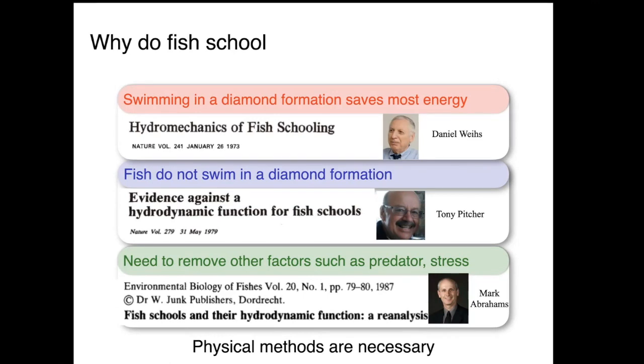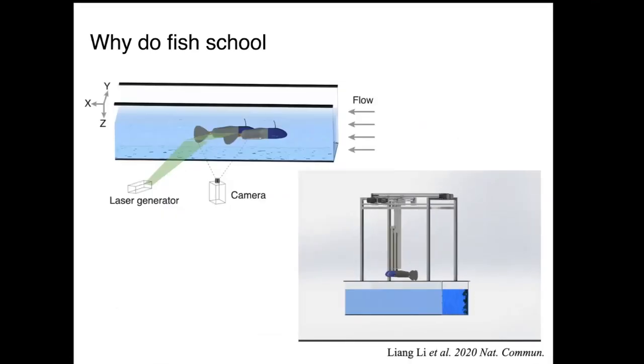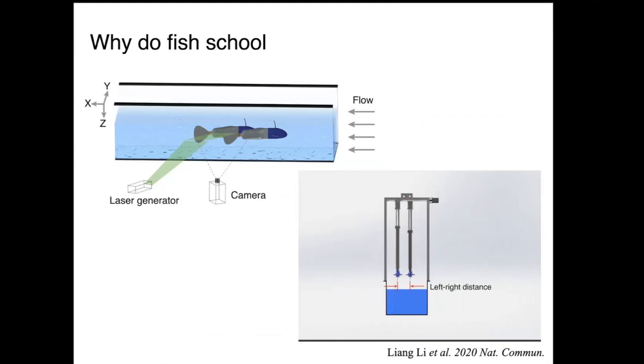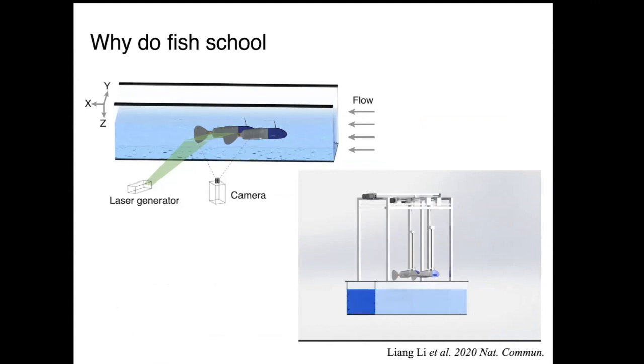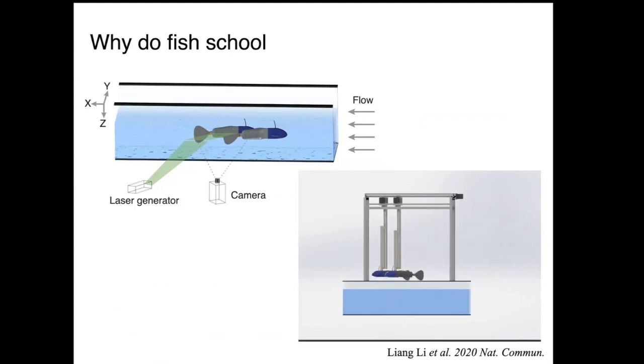So how do we get rid of all of those factors? The best way is to get a physical model, and the physical model could be a robotic fish. So we have a pair of robotic fish swimming in a flow tank with different spatial-temporal formations. We can measure the energy cost of the robot without any stress effect, and we can also visualize the flow interactions to know how they manage to save energy, if they save energy.